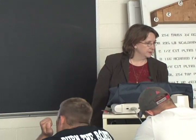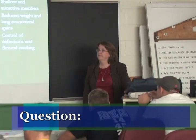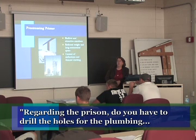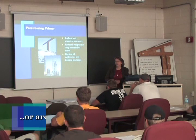Does anybody have any questions about those products? How many units can you put in this prison thing? How many maximum? Usually they're about three stories. Yeah. The prison, do you have to drill a hole? They can prefab them, but depending on the size of them, if they're more than 4 inches, they'll probably prefab them. If they're smaller than that, they'll probably drill them.